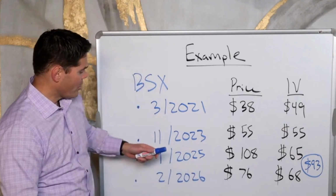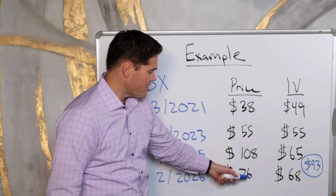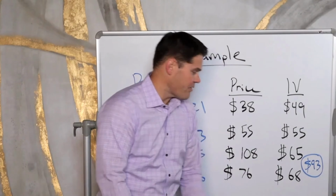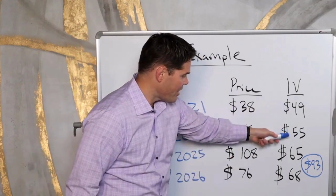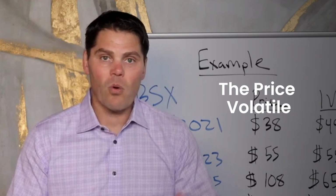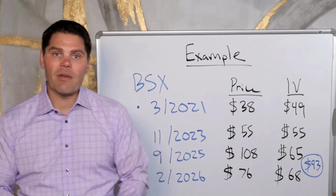Because if we go to now February 2026, what happened? We went from 108 down to 76. Now, 76 is still higher than the intrinsic value of 68. Meanwhile, this whole time, Boston Scientific as a company keeps on doing better. It's just the price is volatile. So what does this mean? It's like, this is not a time to feel bad to be able to sell some.